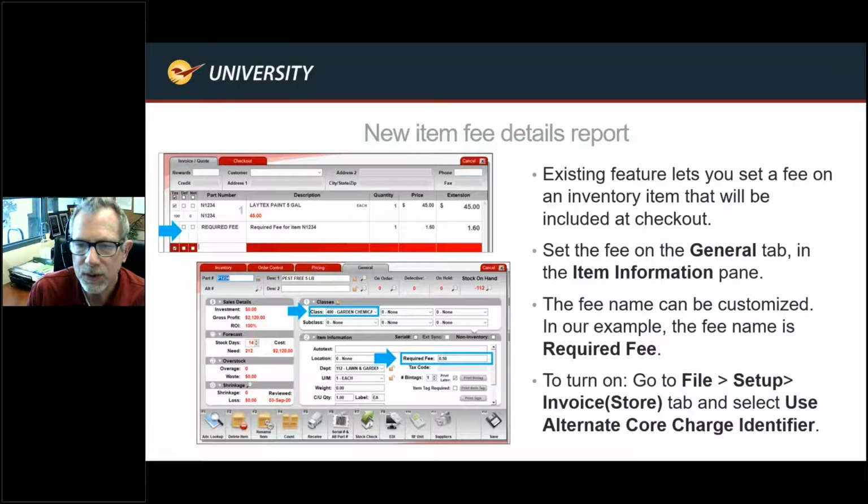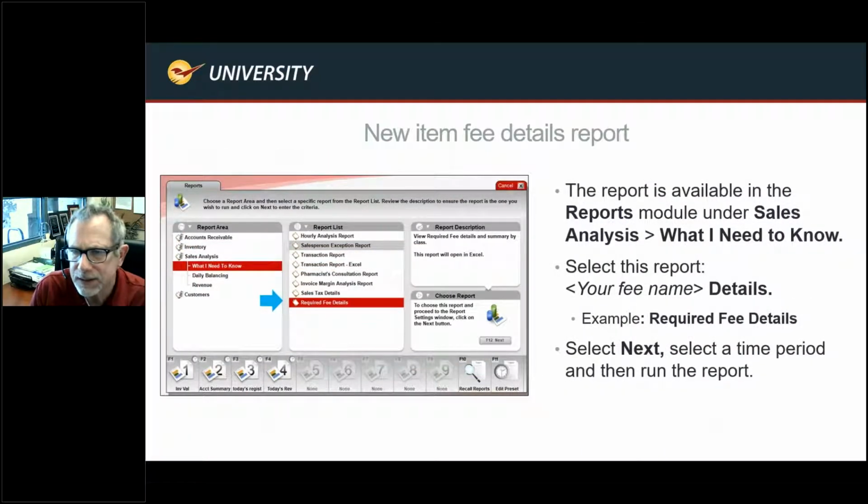But now it lets you change that core charge. Well, it has in the past as well let you change that core charge, but the fee name can now be customized. And in our example, you see here, we used required fee. To turn this on, you go to File Setup, Invoice Store tab, use the alternative core charge identifier. And that will show it on the invoice, as you see here on the top screen, and on the bottom screen you see we're tying this to a class, garden chemicals. So you can set up a required fee for different classes.